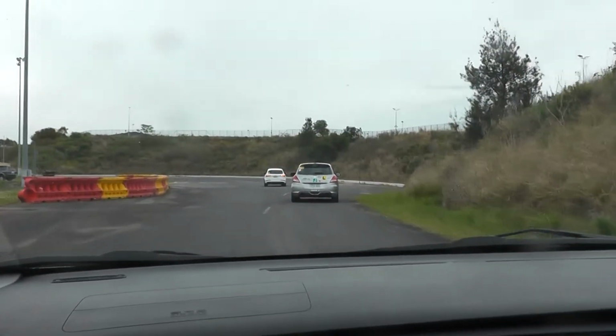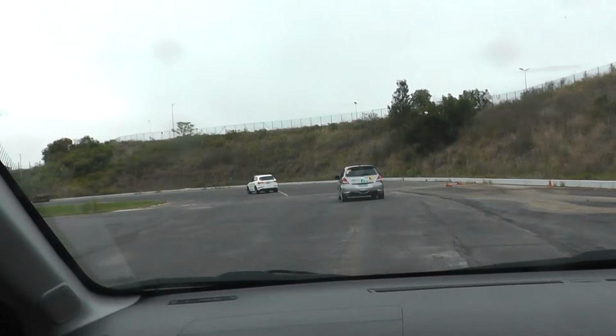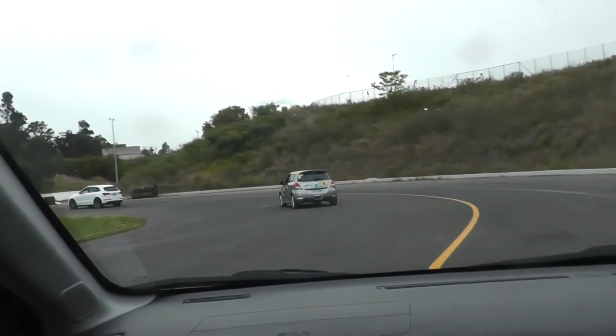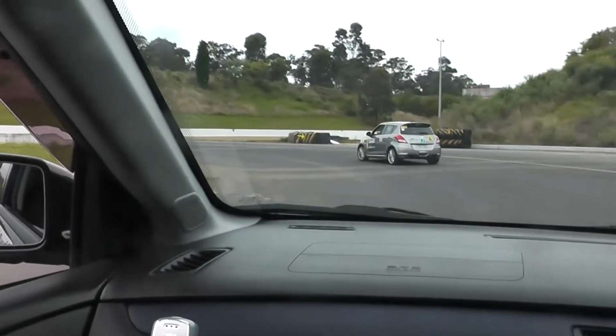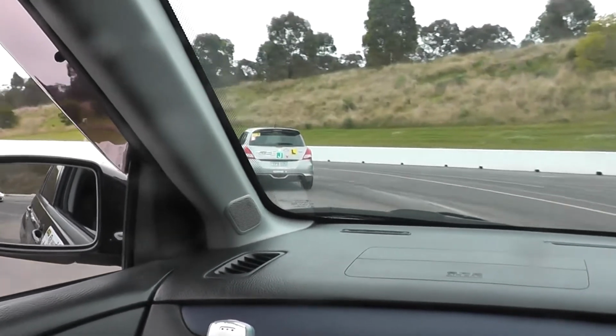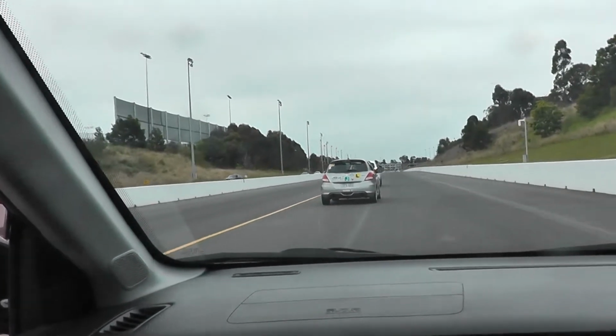Now, this is a huge turn. If there's ever a time, look, I think for lap times, you would just apex it late. Cut in, and then cut through there. Oh, no, that's beautiful. You wouldn't even want to brake traction here. And then come out late.